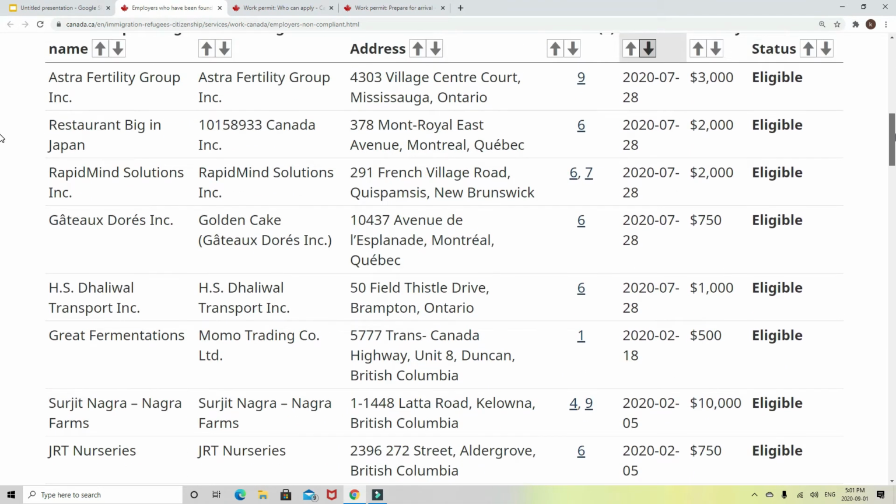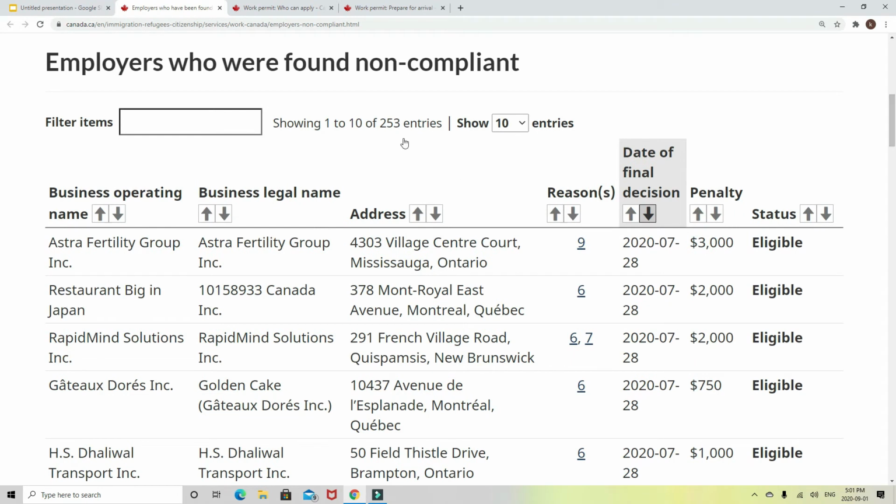You see, this is the list of employers who were found non-compliant. Here is the company name, the business operating name, and the business legal name. This is the address of the company and the reasons they are non-compliant. So these are the reasons here, showing why they are non-compliant.